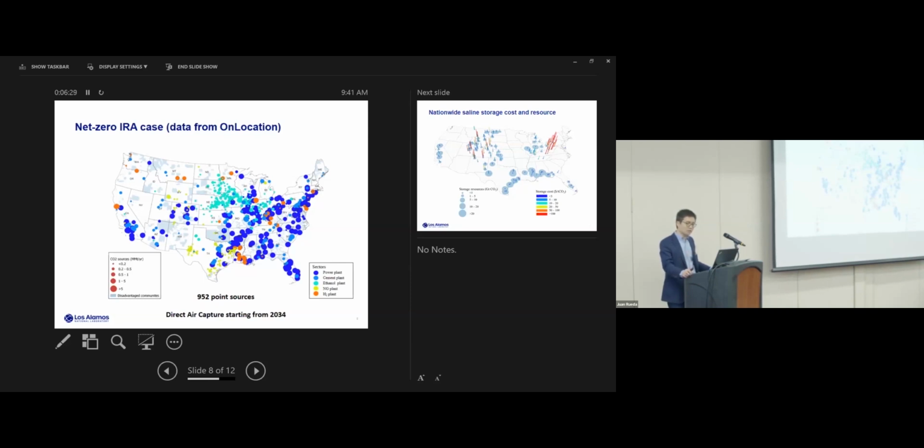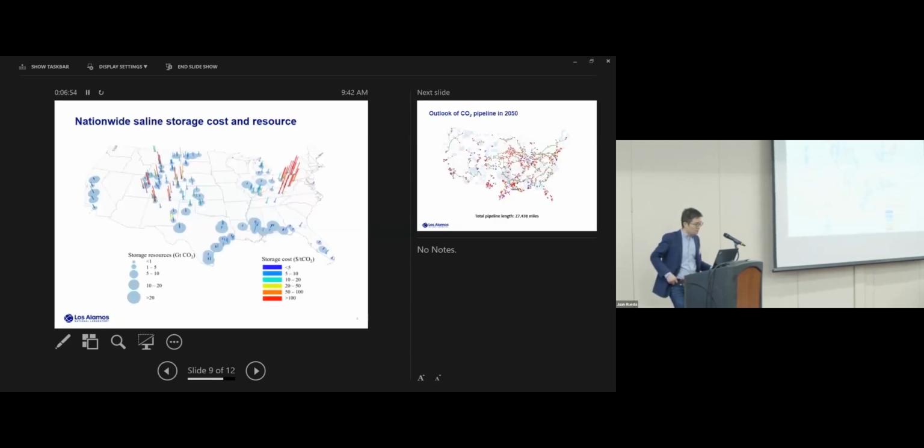For the hydrogen plants, not just existing hydrogen plants, we also have a projection of the potential hydrogen plants based on the hydrogen market models. For this case study, we look at in total 952 different point sources. And we also considered direct air capture and those kinds of technology starting from 2033 or 34, sorry about that.